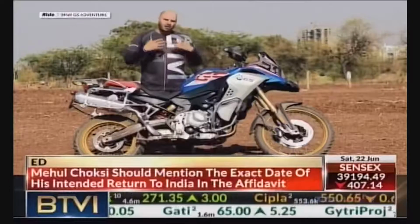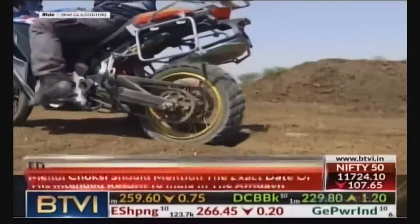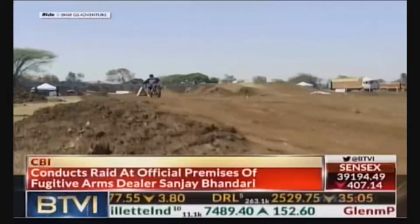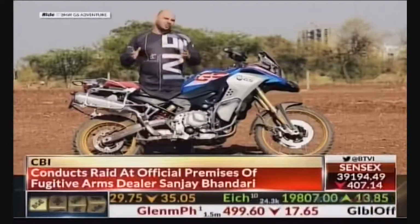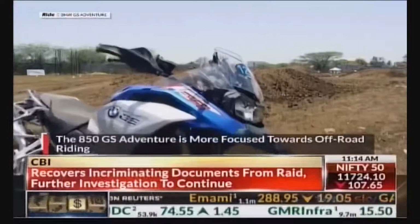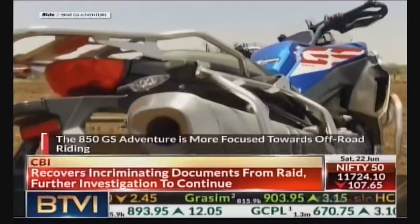And if you are hardcore adventurous and you really want to go out and ride on tarmac and at the same time go and hit the dirt really hard, well, the F850 GS could do it, but not so comfortably and not so capably. The 850 GS Adventure, on the other hand, is tuned to be a more hardcore off-roader. And well, it's got a few updates to do that.